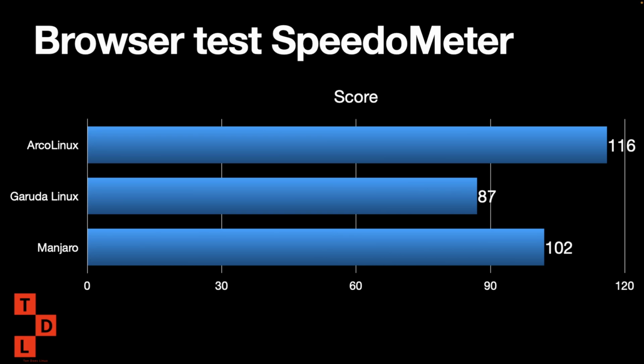The next one that we'll be testing and installing will be Endeavour OS. So Endeavour will be the next one in this test, and let's see what the values are then.